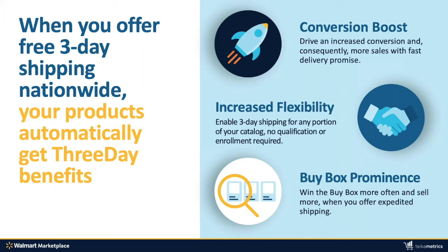This program you can opt into in Seller Center, and there's no prerequisite. You can opt in and start participating. As long as you consistently deliver in 3 days, you'll be able to stay in the program. And it gives you points towards the buy box, so it gives you buy box prominence. When you opt into the 3-day program, you're more likely to win the buy box, which equals more likely to convert and sell more products.